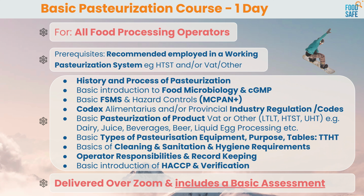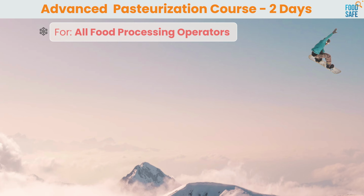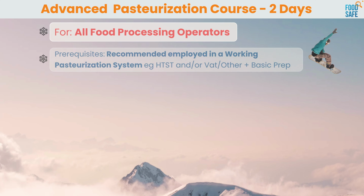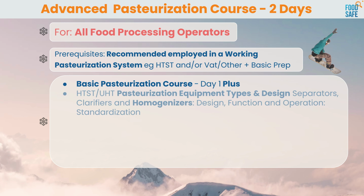Our Advanced Pasteurization course is a 2-day program, applies to all food processing operators. Prerequisites, again, we recommend that the operator is employed in a working pasteurization system, for example, a high-temperature short-time and/or VAT or batch or other type of pasteurization, and there's some basic pre-course preparation work. Training includes an assumption that they attend a basic pasteurization course of ours, which is the 1-day program described earlier.